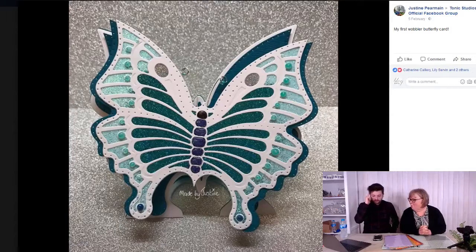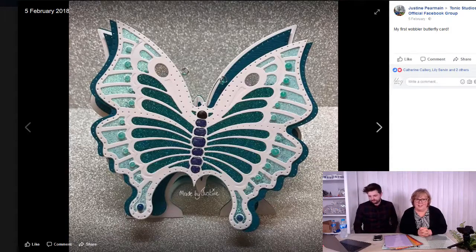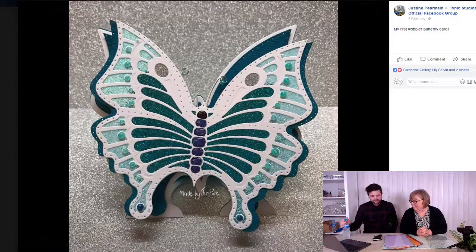Is this the one with the wobbler? First wobbler, she says. I saw this, Justine. It was amazing. I love your wobblers anyway. Could mine have been a wobbler, the one I did on Monday? It's something like it, but they tend to be more on a spring. Justine's is a lot better, though. Mine's a wiggler, isn't it, really? A wiggler rather than a wobbler. They're normally on a spring, and you can give them a little tap, and they'll wobble better. Yours will just move a little bit.